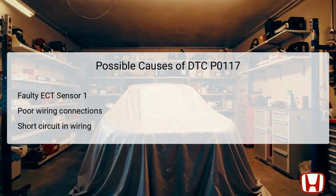Several possible causes can lead to the appearance of DTC P0117. First, a faulty ECT Sensor 1 could be directly responsible for the low voltage signal sent to the PCM. A sensor malfunction may arise from internal damage, wear, or exposure to extreme temperatures. Second, poor wiring connections could lead to insufficient or erratic voltage readings. Corroded connectors, loose terminals, or damaged wiring harnesses are potential issues in the circuit.